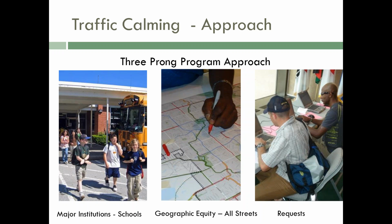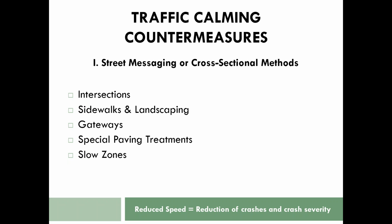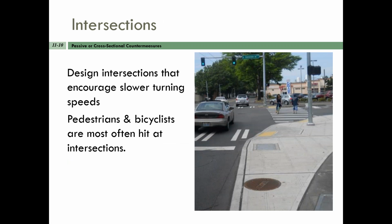Well, we've got some of the basic definitions and the principles explained, so let's get into some of the specific countermeasures here. We're going to start out with the street messaging or cross-sectional methods, or as you like to say, the look and feel method. And we'll start with the first one here being intersections. It's something that people maybe often overlook as far as opportunities for traffic calming, so maybe you can describe to us how this works.